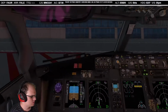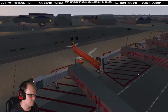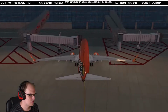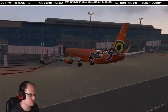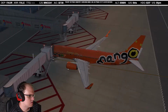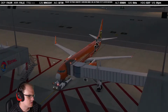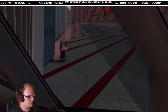So I don't know what the signal is for it to go away. It should have actually done that already. My understanding was, when you turn on the beacon light, it's supposed to disconnect. But anyway, this is new scenery, so I'm not 100% sure. Obviously, it hasn't. Oh, okay, cool. So she's ready to go. We are ready to go.